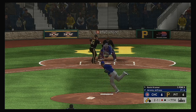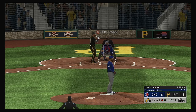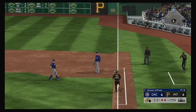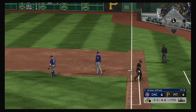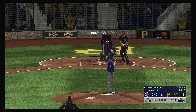To the plate now, Kevin Kramer. 2-2. Well, this is a strikeout situation, but it's also a ground ball situation. I expect we'll see a lot of pitches down in the zone trying to prevent the hitter from getting the ball up in the air. And there's out number two. Riding in once again, Jacob Stallings. He was a ground out victim last time up.